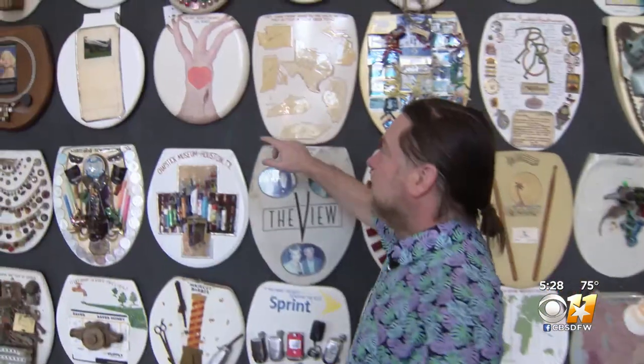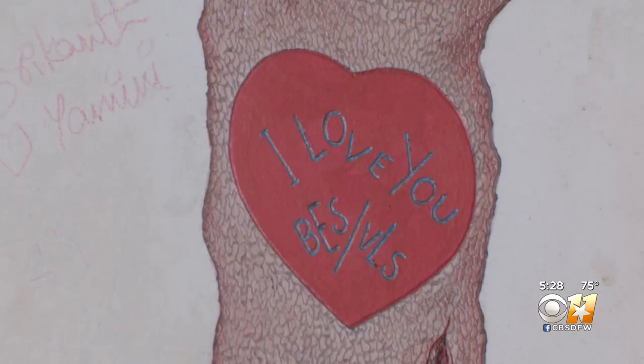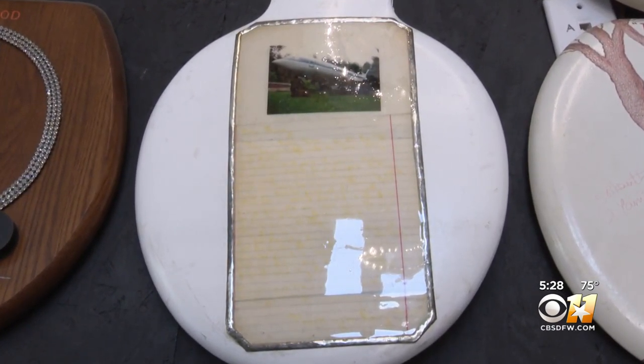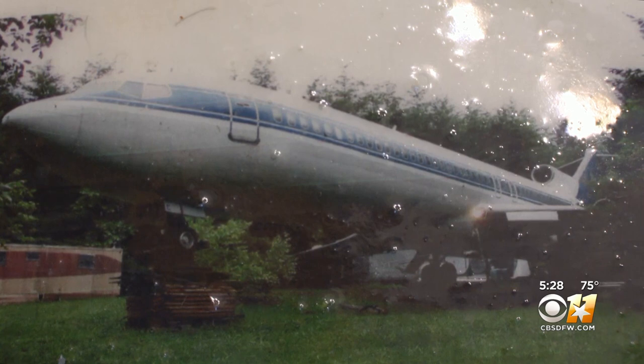What lucky woman doesn't want a toilet seat art for their 57th wedding anniversary? He was very proud to have a toilet seat from Air Force One. The 60s version of Air Force One, and he was proud to say that Jackie Onassis had used this toilet seat at some point.